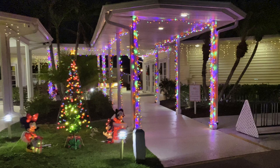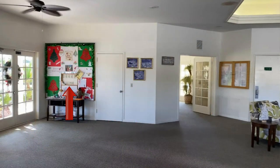Wraps it up for our community tour. Now let's take a quick look at a few things in the clubhouse. First, notice there's a very active bulletin board for events. There are also prominent bulletin boards for information from the HOA.